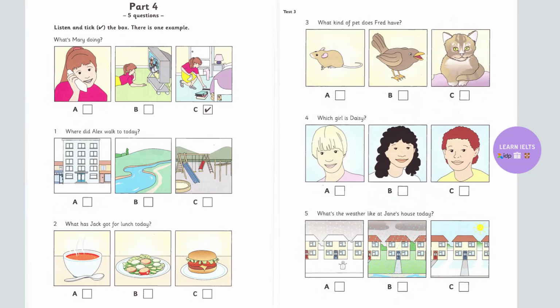5. What's the weather like at Jane's house today? Hello, Aunt Sally. How are you? Oh, hello, Jane. I'm fine, thank you. It's a nice, sunny day here. That's good. It's raining here in our town. Oh, that's sad. It snowed here yesterday. The ground's all white outside. Wow!